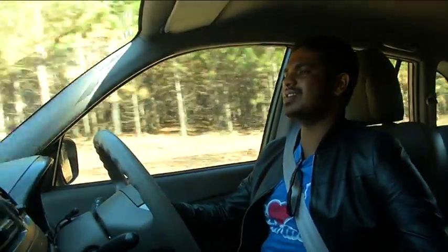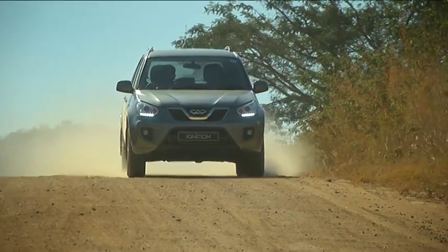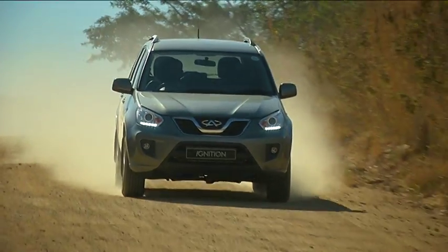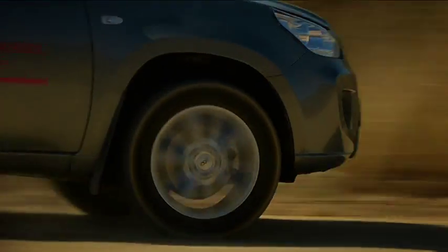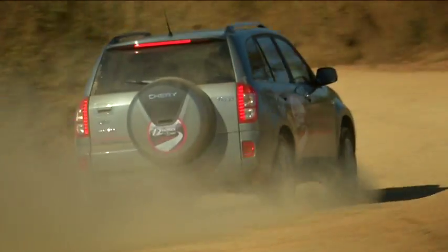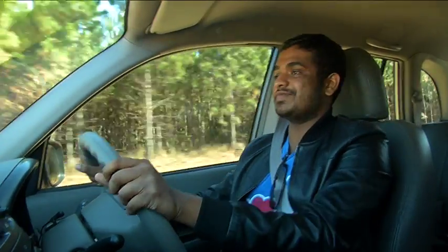It is still only available as a 2-wheel drive model, but the fact that it's got a pretty decent ground clearance means it's not totally hopeless over gravel and dust. And here's a fun fact for you. Chery says that the Tiggo is the best-selling SUV in Egypt, and maybe we'll have a greater understanding of why that is after we finish our 12 passes, if we finish our 12 passes.